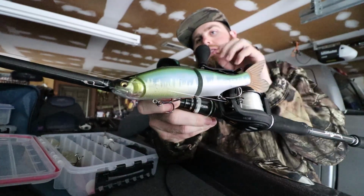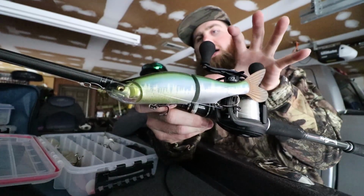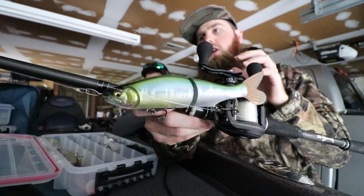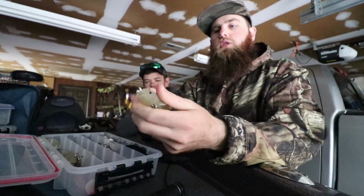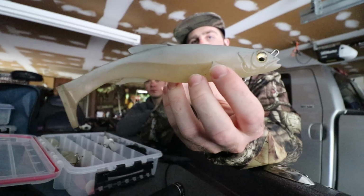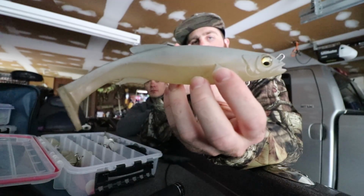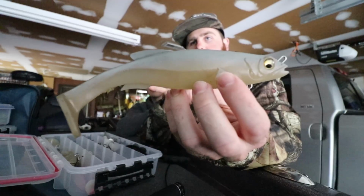Got it. So it makes it walk the dog underwater, just back and forth, and the flash of that bait, the size of that bait draws those big bites. And what I tell a lot of people, with baits this size, usually when a bass sees something that big, it's not fake. It's usually a real bait. So when they see that, they're more apt to eat it, and the bigger, smarter fish are more apt to eat it.